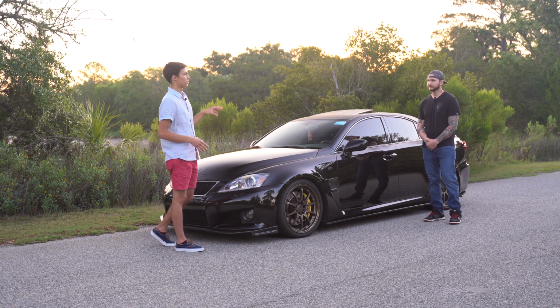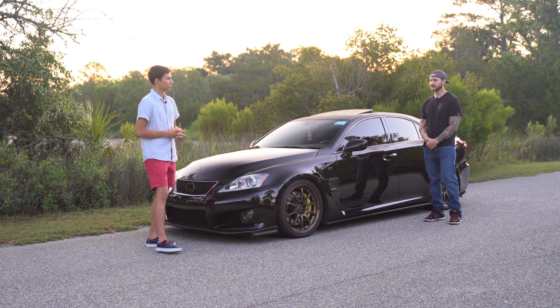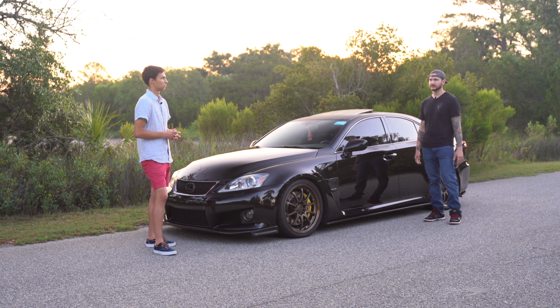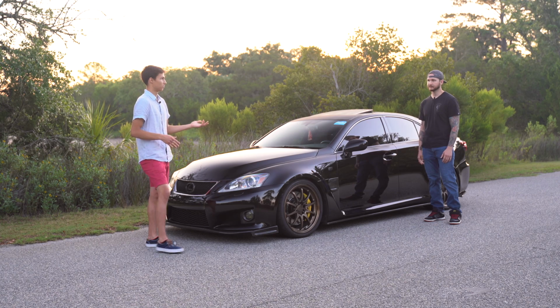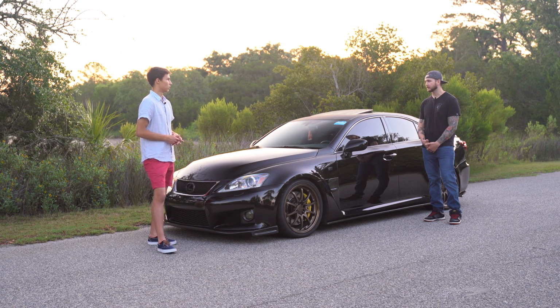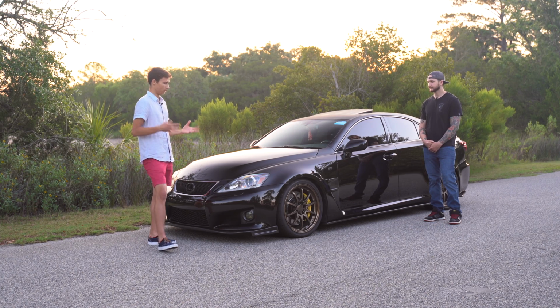Now how much does the car actually make from the factory? From the factory, they make 416 crank stock, and to the wheels, 90% of ISFs range around 355 to 360 to the wheels. Okay, so stock. You'll get like right around 70 wheel horsepower just out of your bolt-ons. Yeah, without having to boost it or anything. That's a really good setup.